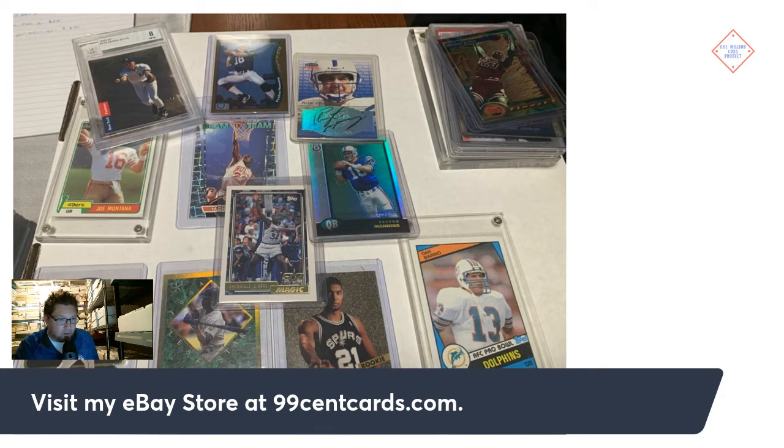A Dan Marino rookie down there in the bottom right corner, which actually sells for less than what I had anticipated when I looked at comps when I got home last night. Same with that Tim Duncan Gold Medallion rookie card from Ultra.